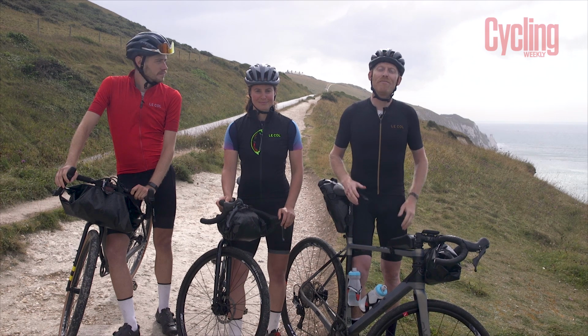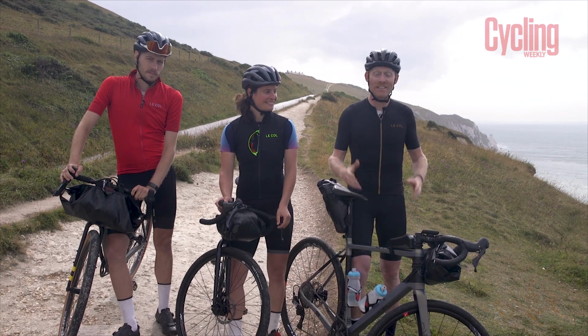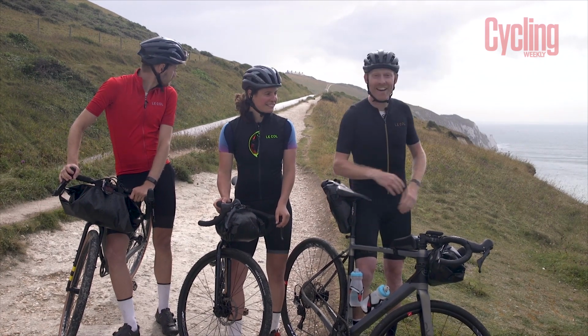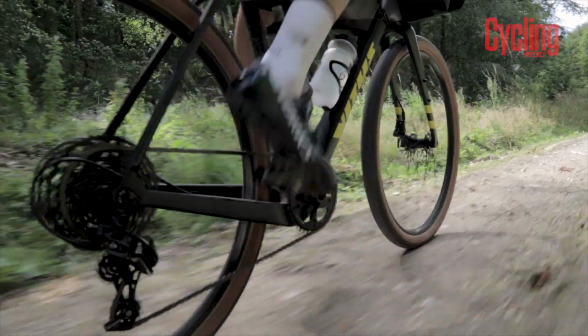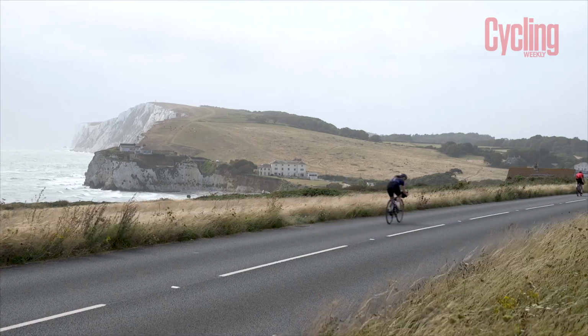Well, we've done it. We've made it to the Needles, the most westerly point on the Isle of Wight. And as you can see, it's stunning here. Look at that view. It's so good. And we got here pretty much using every form of track, trail or road on the island, from the smoothest tarmac to some of the most fun single track trails I've done in a long while.